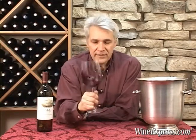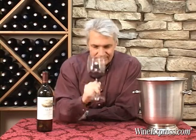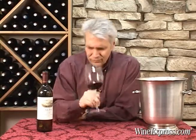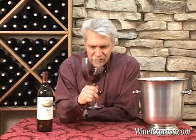Vinified in open tanks and then aged 24 months in French oak barrels. So it's got a really black currant, black olive tapenade. A little bit of cedar box in there too. It's a very complex nose. I get chocolate coming out of there also. The Oso Malo is the bad bear that comes and eats the grapes in the vineyard, just by the way.